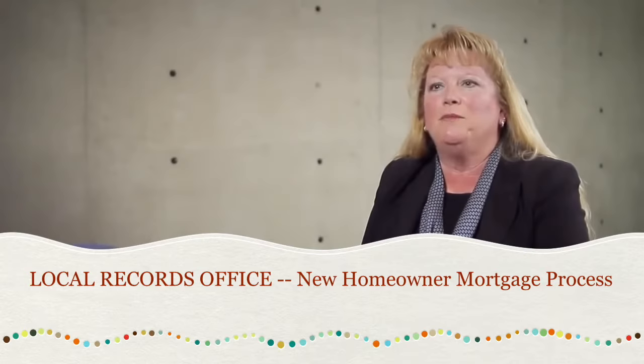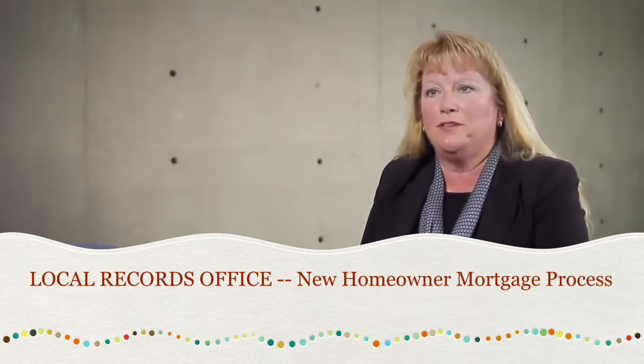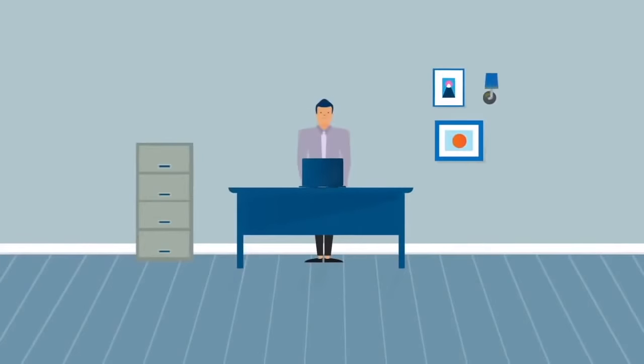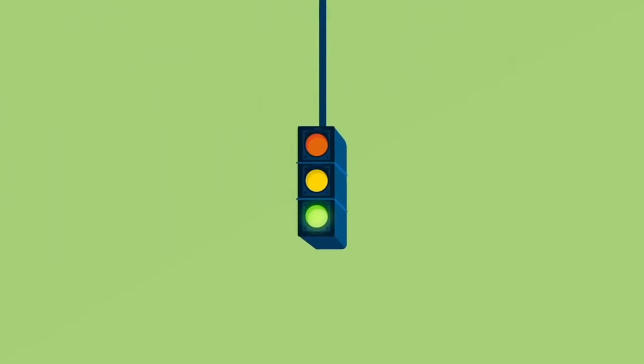The first step is you're going to meet with your mortgage banker. When you come in to meet with them for the interview, they're going to want to see your pay stubs, they're going to want to see your W-2s. If you're self-employed, we want to see your tax returns. We want you to bring in your asset documentation for at least 2 months, and then we're going to pull your credit report.